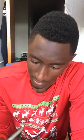But the build quality overall seems pretty nice, especially because of this grippiness. I'm a big fan of how grippy this phone is. I wish more phones were like this. Is it springy? Yeah, it's definitely springy when you slide it.